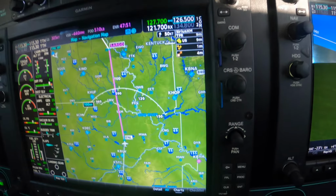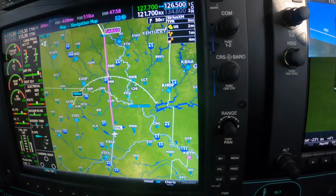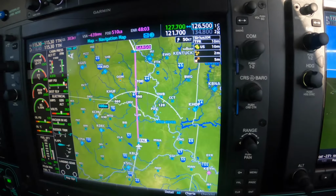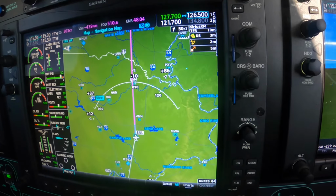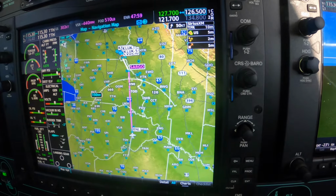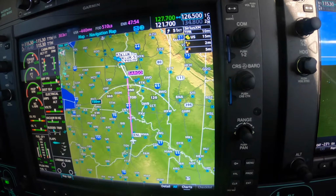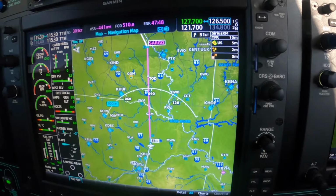And just a quick ditty on maps, depending on how you use your map. The G1000 typically track up works best, because the opportunity to switch it is either auto on the zoom or in the menu. It's not like Avidyne where you can switch it back and forth. But that's not a complaint, that's just the way it is.